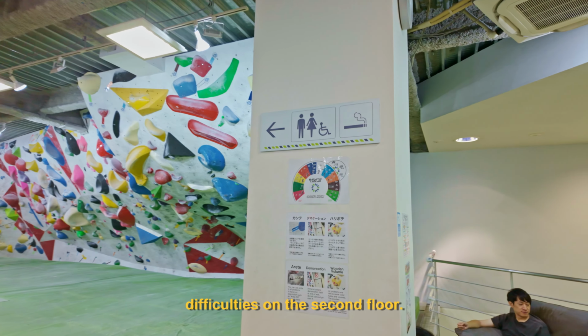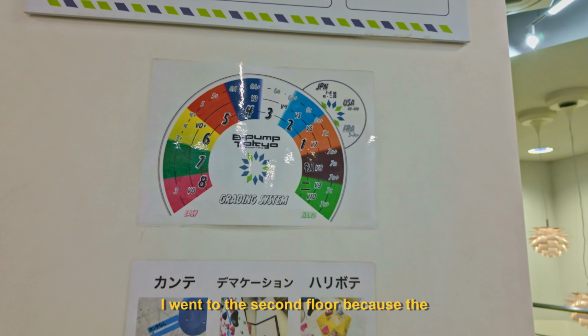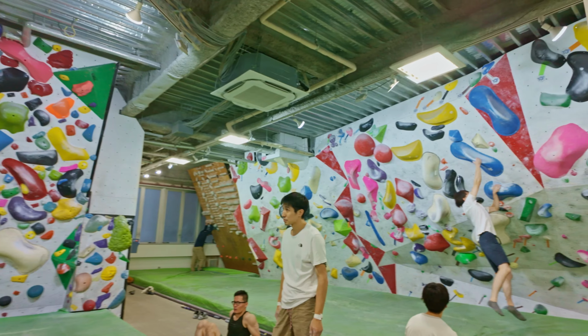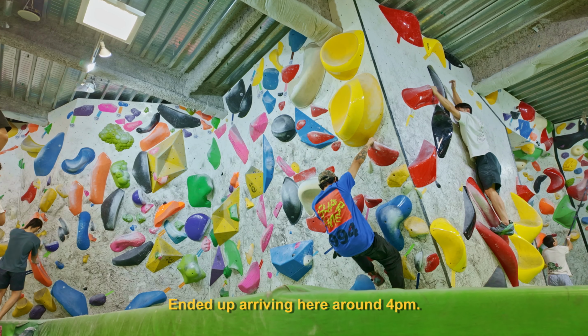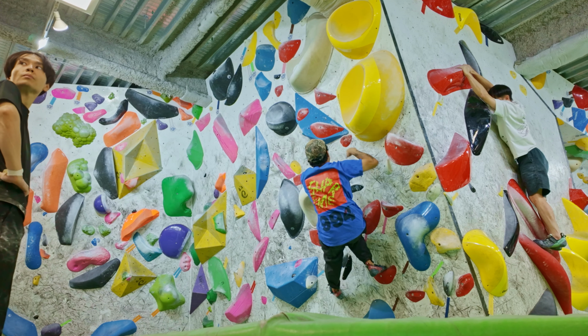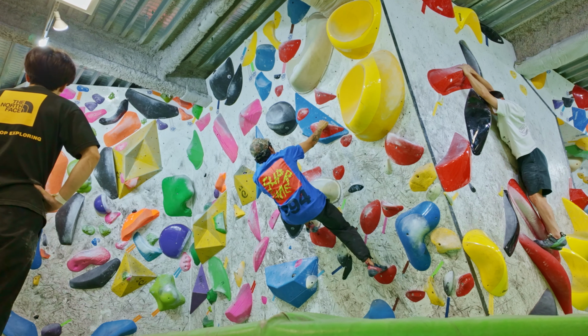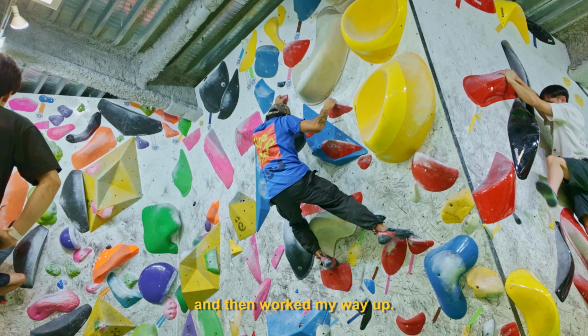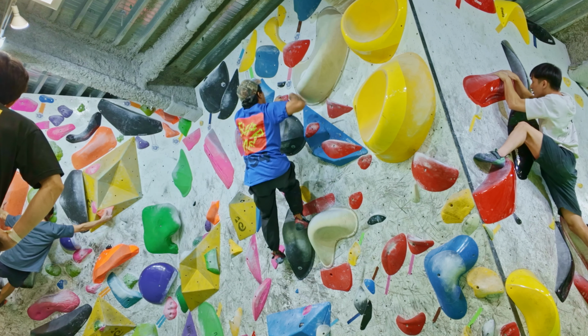Here's the level of difficulties on the second floor. I went to the second floor because the first floor was pretty busy this day. Ended up arriving here around 4 p.m., which is a pretty busy time. I started off with the easiest problem and then worked my way up.